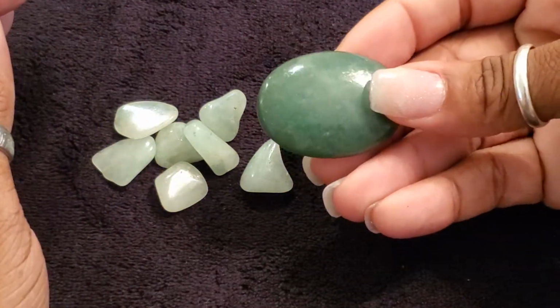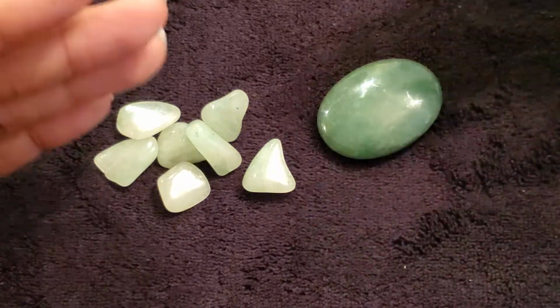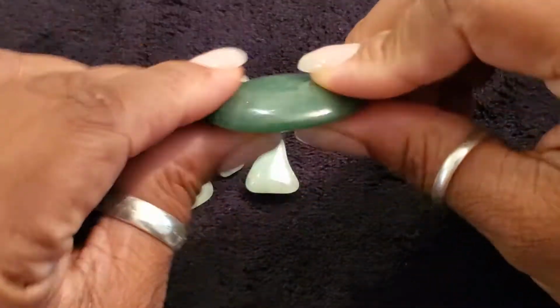This is also the same thing. They come in different colors depending on where they derive from. They could be darker, they could be lighter. These are tumbled, and these are basically shined and glossed. This is a palm stone.